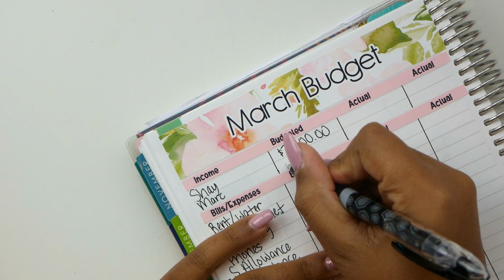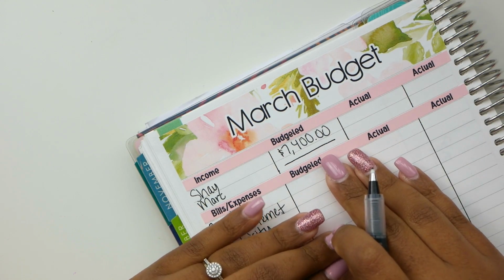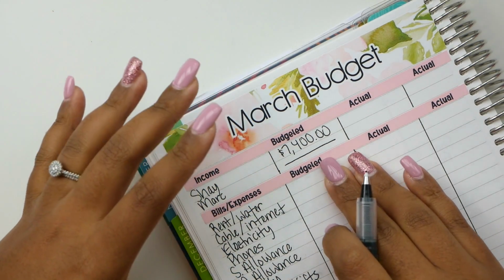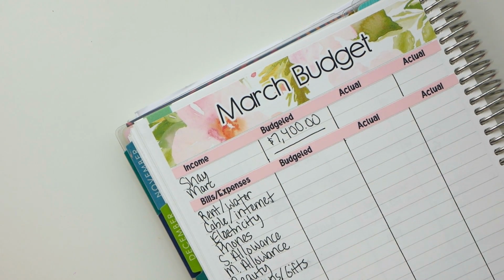For my husband, he is salaried. I am too at my full-time job. We know what he's going to make, but we actually don't make his income a part of our budget. We save all of his income. The reason why we do that is because we have to put aside money for taxes. We have to have money set aside for really any type of emergency, car stuff, any type of medical stuff. We just continue to save every single month.